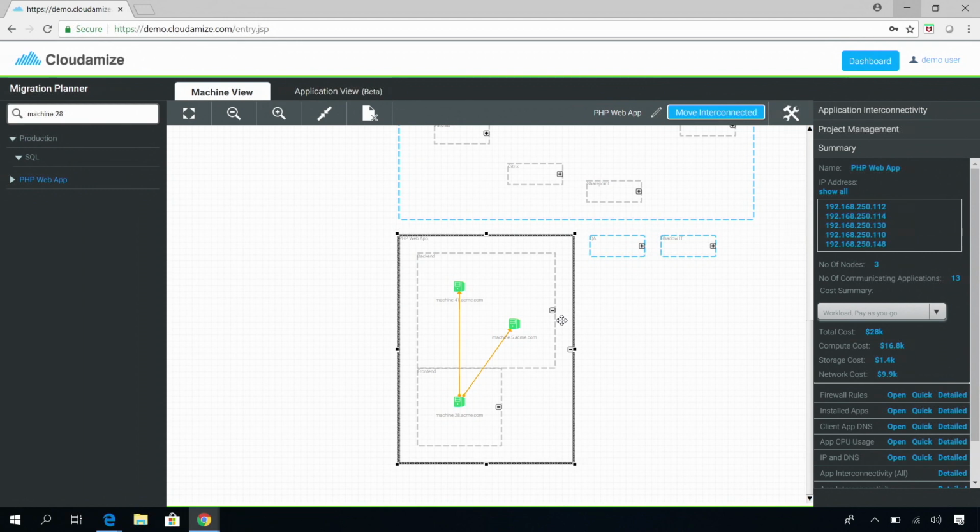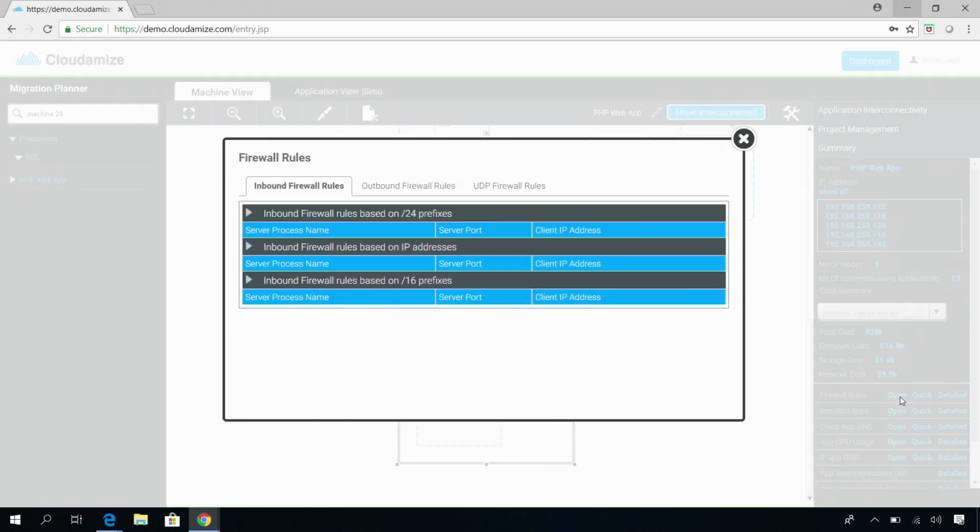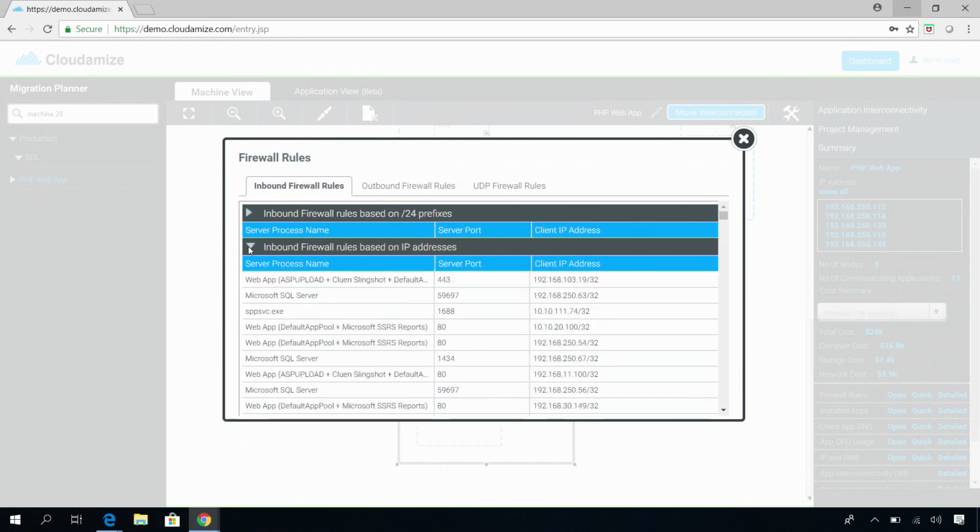Some of the valuable data that Cloudamize will display here are things such as the firewall rules. So here you'll be able to identify inbound, outbound, and UDP rules. If you open up one of these tabs, you'll also be able to identify the process name, the port it communicates over, and the IP address. So this is displaying what needs to be pre-configured from a security standpoint prior to the migration.